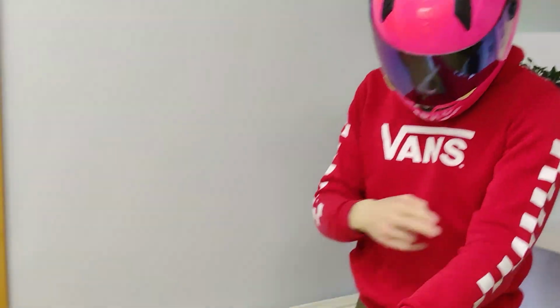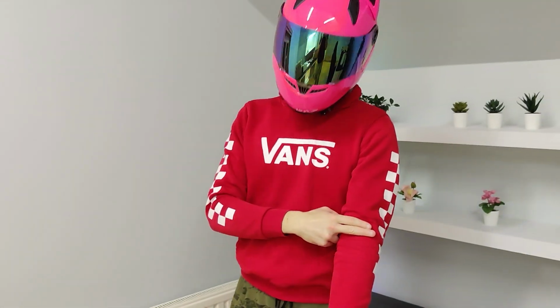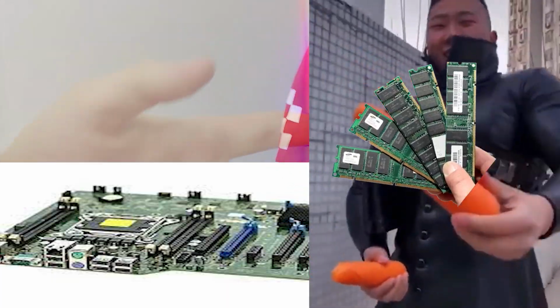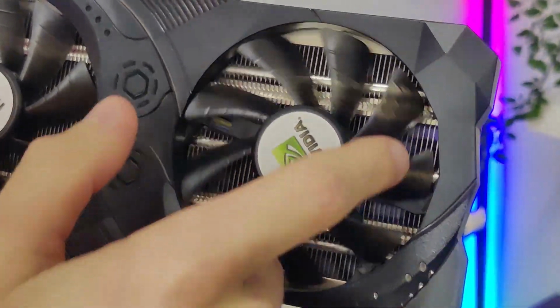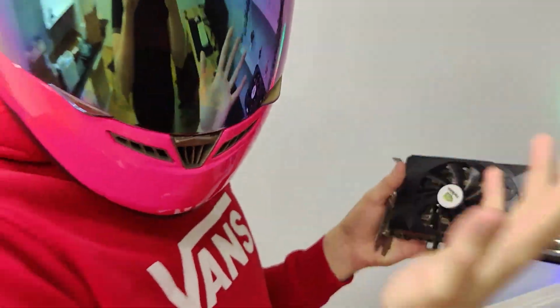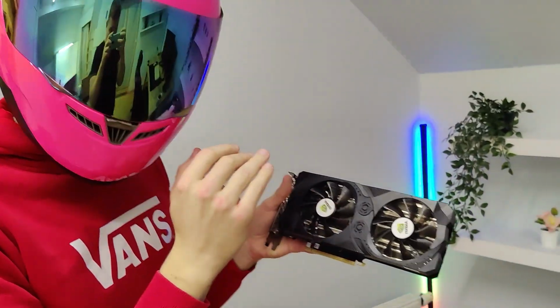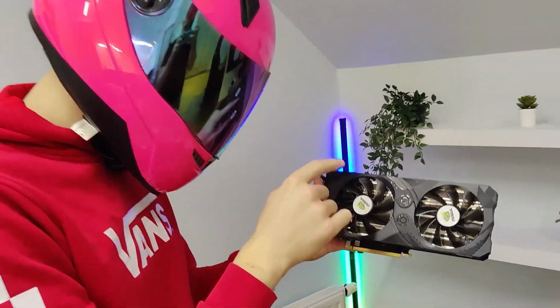I swear, in a couple of years, if we don't stop the Chinese, we will be pairing these with Long Dong motherboards and Joe Mama's RAM. And I mean, just take a look at it. I already know that some of you are saying it's fake! Fake! Fake! And yeah, it literally looks like one, but actually it's the real deal.